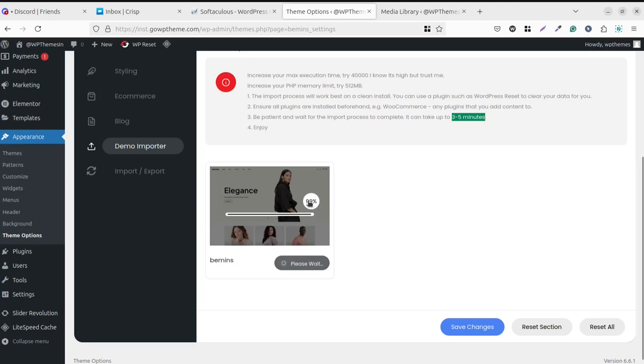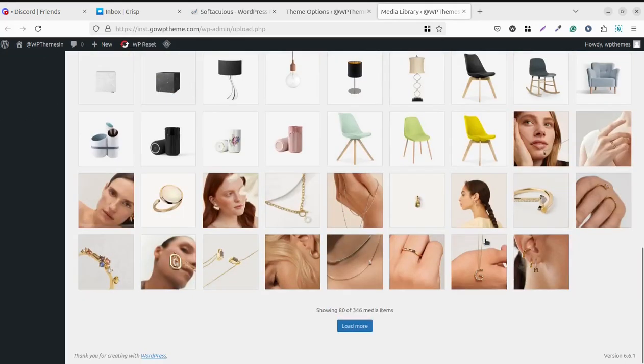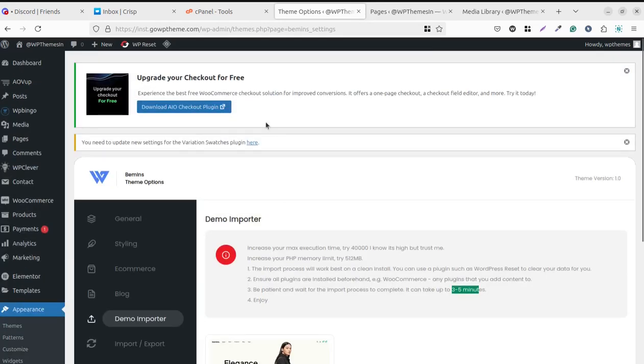Just going. So the last percent is taking time somehow, but meanwhile I can check the media library again, and I can see the 346 media items here, and it is on 99%. I need to wait. I wish to show you, and now it is showing imported. So it hardly took 3 to 5 minutes, actually 4 minutes for me on the other instance.